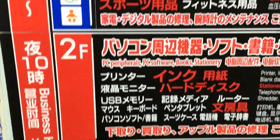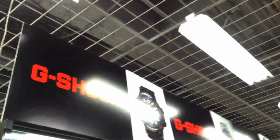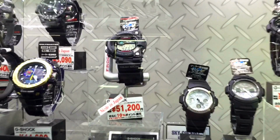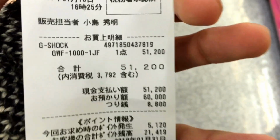We're inside, and first, second and third floor is for watches. Yodobashi camera, and this is the watch that I bought, 51,200 yen for the GWF 1001JF Japan set multiband 6 Frogman, and here it is.